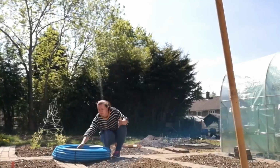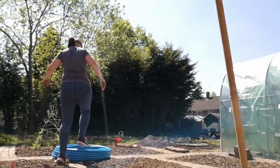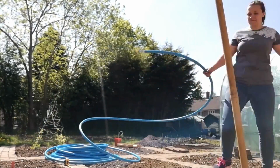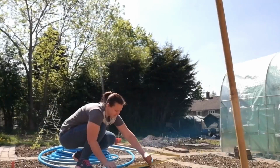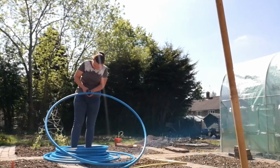But then after that I went and moved on to starting to protect. So obviously we've got a lot of cats and foxes in our area, and as you can see we've got some mighty big trees, so we get a lot of pigeons as well. So we obviously want to try and keep what we are growing.